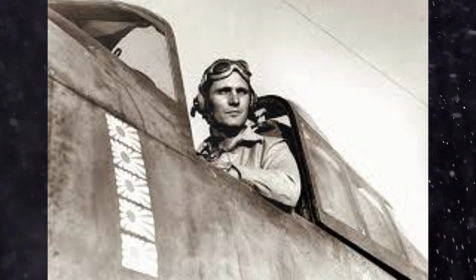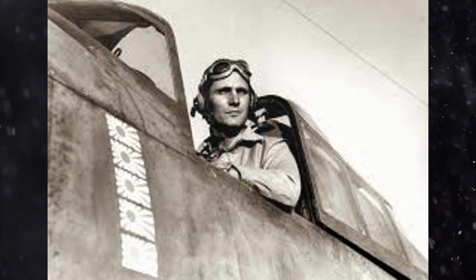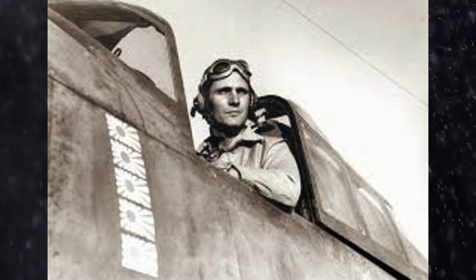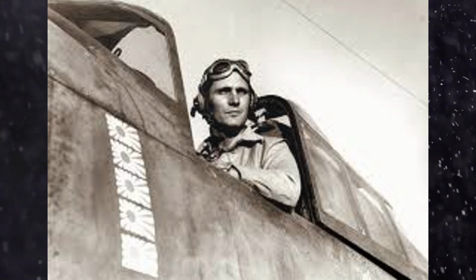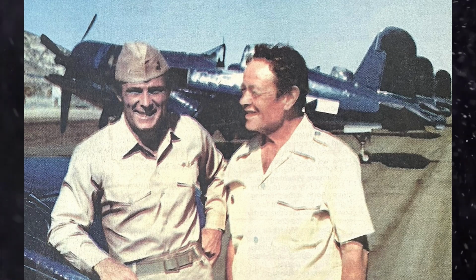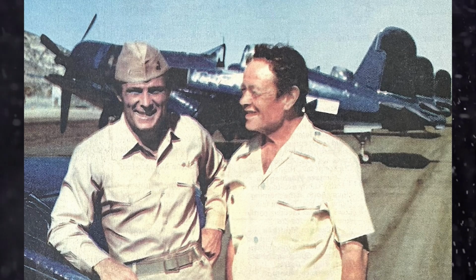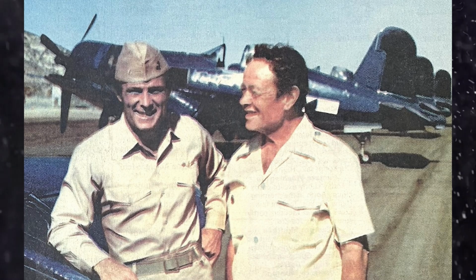In the Battle of Okinawa, Corsairs flew thousands of sorties, downing kamikazes and providing close air support to troops on the beaches. Their combination of speed, range, and firepower made them indispensable. When the war ended in August 1945, the Corsair had earned its place as one of the greatest fighters of all time. Yet its story did not end there.